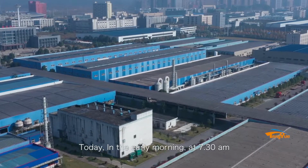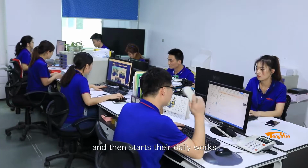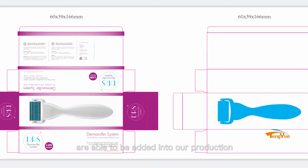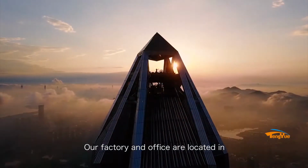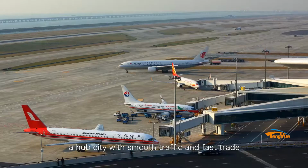Today, in the early morning at 7:30 a.m., Tengye Corporation opens the door and starts its daily work. In the afternoon, the new orders that were received in the morning are added into production. Our factory and office are both located in Shenzhen Manufacturing Center, Fuyang, a hub city with smooth traffic and fast trade.